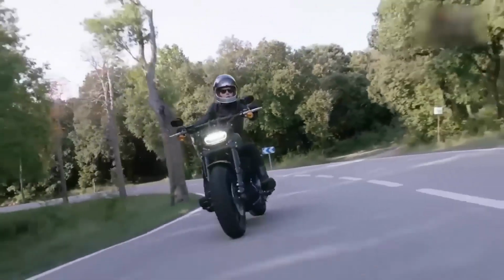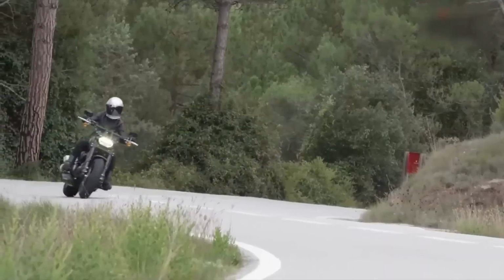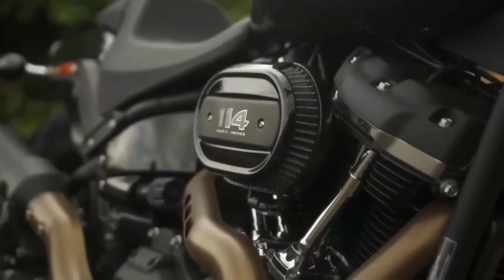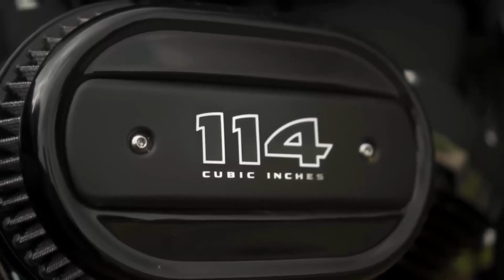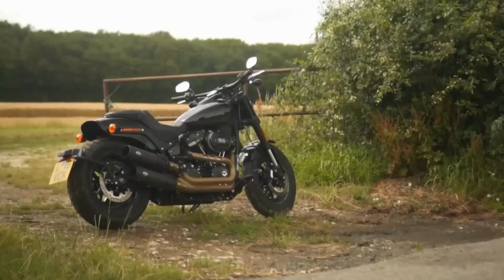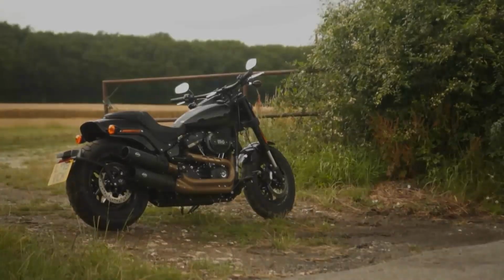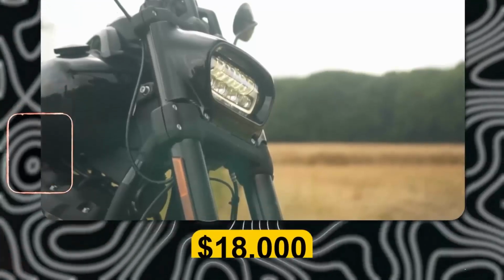The Fat Bob's 2-in-1-2 exhaust system, while visually distinctive, lacked the classic Harley rumble. The muffled tone did not match the bike's bold aesthetic, disappointing riders who expected the signature throaty roar. This quieter, more subdued exhaust note made it sound less rebellious and more refined, which did not align with the bike's aggressive image. The Fat Bob 114's pricing also raised eyebrows.